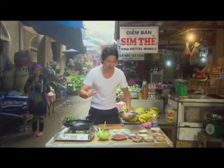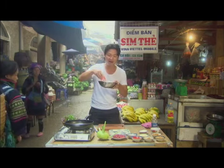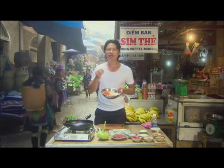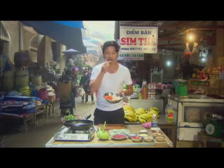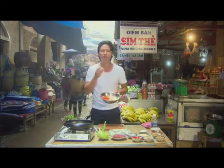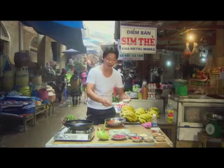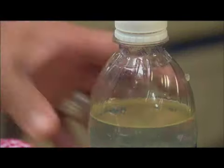Now, I peeled that and finely julienned it together with some carrot. If you try kohlrabi, it's really, really crisp. It retains its texture and tastes a lot like cabbage as well. Really, really good. Lots of juice. So a spoon of sugar into my kohlrabi and carrot and some white vinegar.